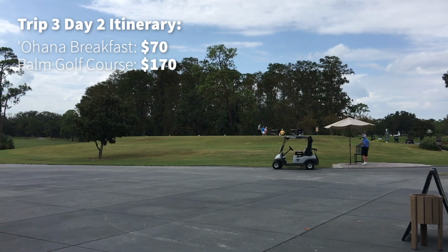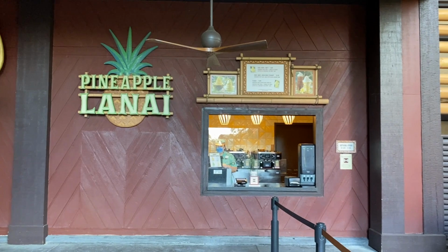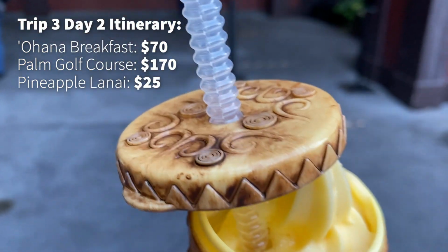Price estimate, $170. When you arrive back at the Polynesian after your game, grab yourself a refreshing Dole Whip at Pineapple Lanai. Don't forget the rum. Price estimate is $25 for both of you. Since breakfast was so big, you probably won't mind waiting for a later lunch at Trader Sam's Grog Grotto to experience the interactive tiki bar.